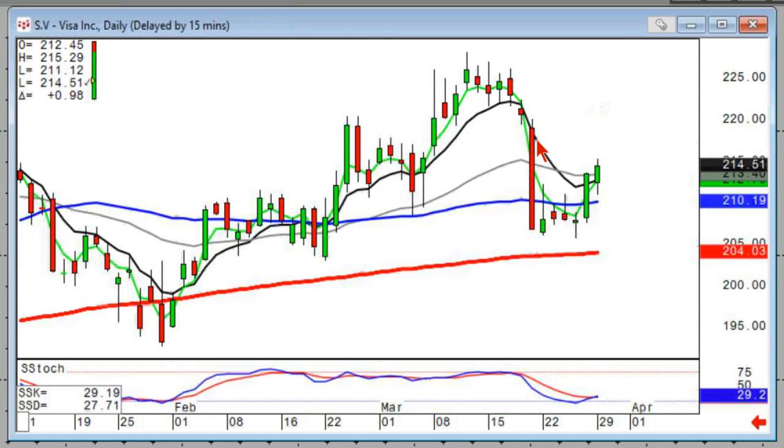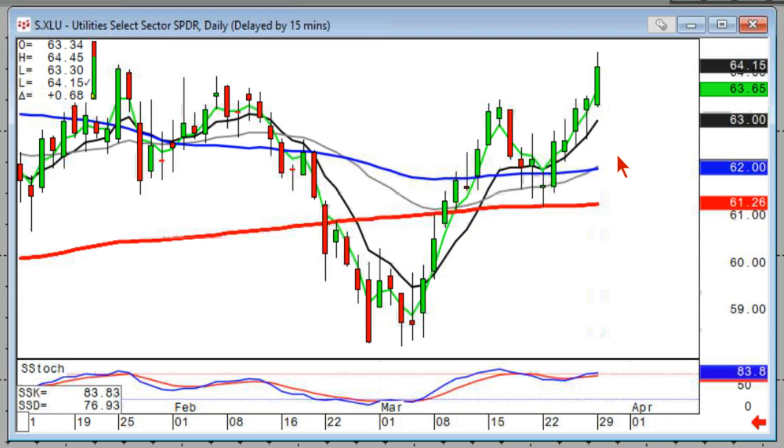Visa, you could buy it if you like it. It's just not going to make you a whole heck of a lot of money. It's just not a very exciting stock, but it's heading in the bullish direction right now. And XLU, nice J-hook pattern coming off of these signals. Now you got the breakout.